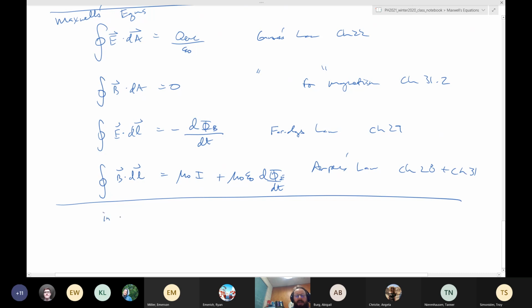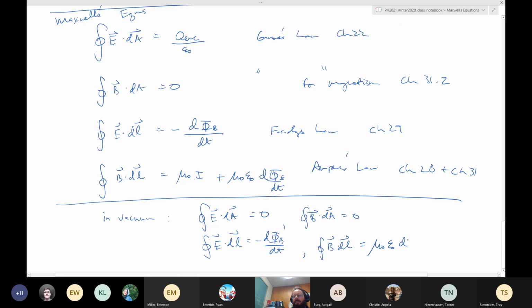If you look in vacuum, so think that you're in outer space or something, these equations will simplify. There would be no charge present, so the integral of E dot dA would also be 0, in addition to B dot dA. We would still have Faraday's law, that a time-varying magnetic flux is going to cause an electric field. But now Ampere's law is also simplified because there would be no current in vacuum. So think outer space or whatever. And the interesting thing to notice is that things look more symmetrical.